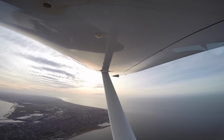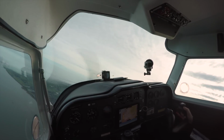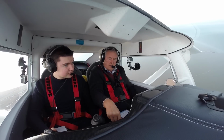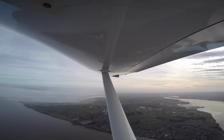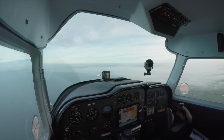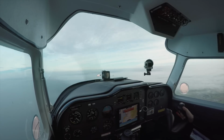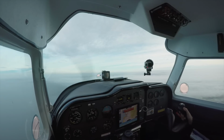If you want to go back out a bit, we'll bring the speed back down to, say, 90 knots and do some turns, some steeper turns, if you wish. What we'll do is... throttle back a bit. You'll have to pitch back to get the speed down to 80. It doesn't want to come down, does it? No. It's amazing. Yeah, it just doesn't want to slow down.